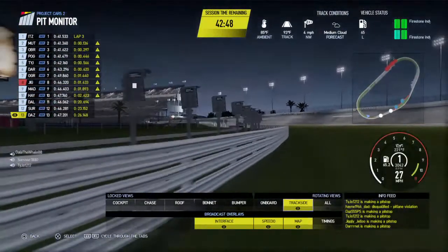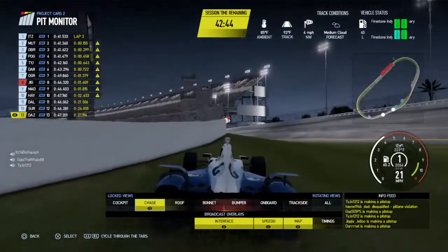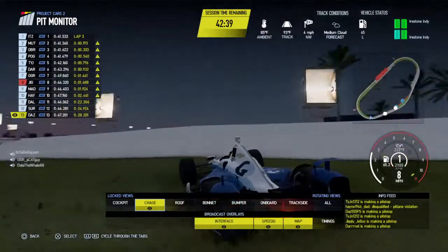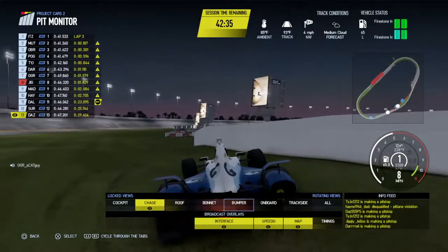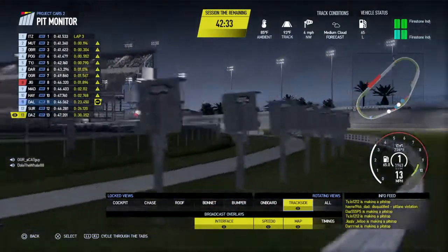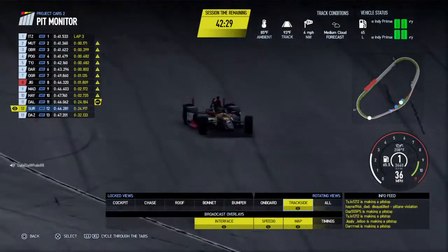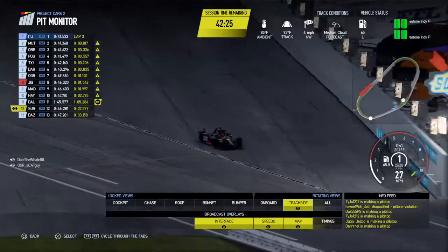They might even be crab walking here to an extent, and it looks to me like Daz has a severe problem. He was caught right in the middle of that wreck, as he has no wing and is on the grass on the infield trying to get that car going. Dale the Whale's already in the pits. Will be starting at the tail end of the line anyway. Survivor also making his way in.